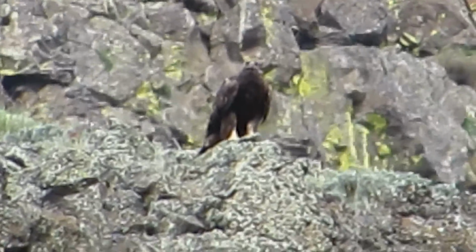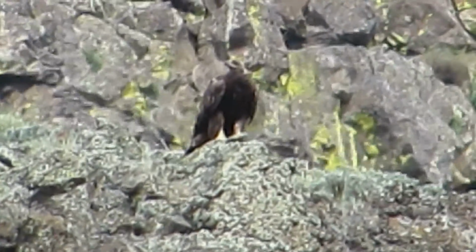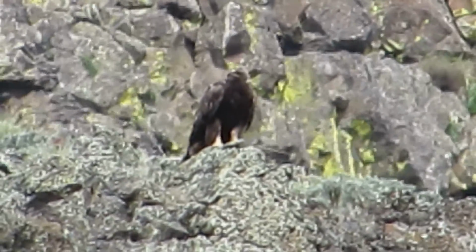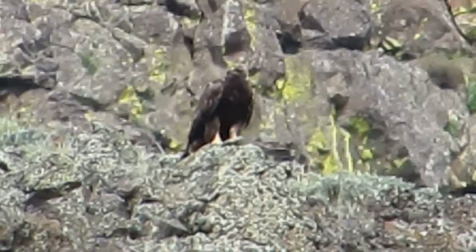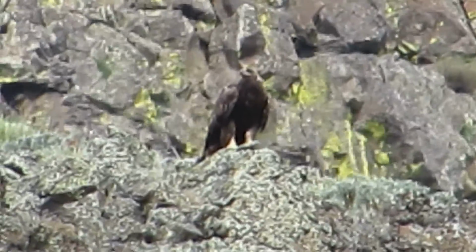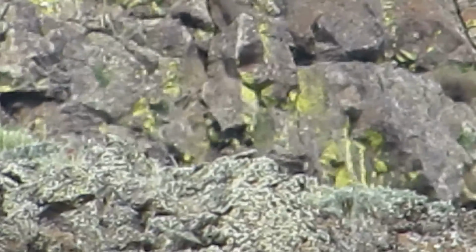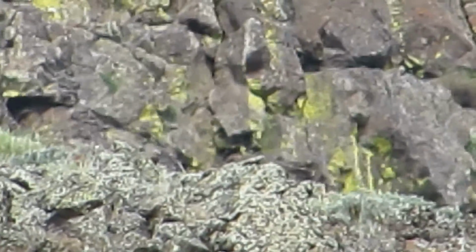Here we found one of her favorite perches, and it's straight up above the swallow nest on the river. The first whitewash right up above the river is where the prairie falcon sits, and up above that is where she goes. There she takes off again. But we'll see if we can get another view of her.